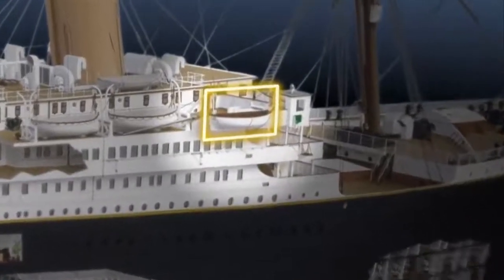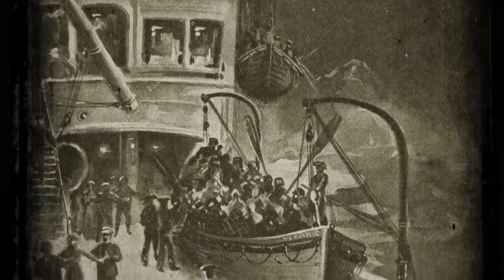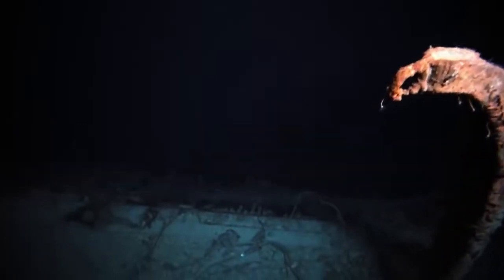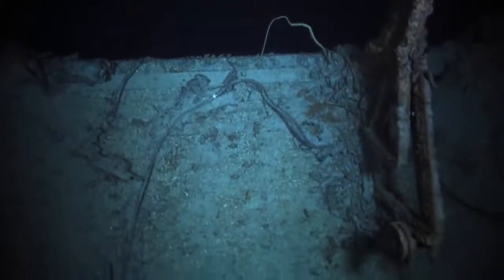By the time many in third class reach the boat deck, it's too late. By 2 a.m., there's only one official lifeboat left to be launched. To prevent the crowd from rushing it, crewmen link arms. Officer Lightoller pulls his revolver and fires warning shots in the air.